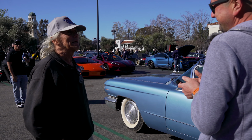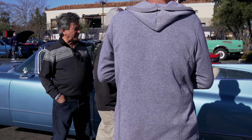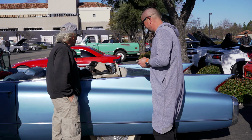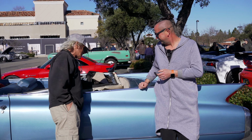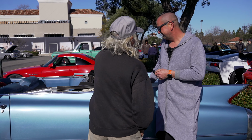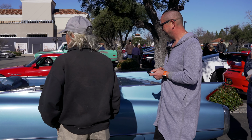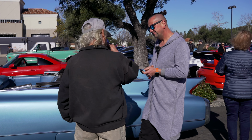What about the convertible top? Is it still working? I put this convertible top on 30 years ago. But look, you see, the convertible top is bad now. The car still needs a new convertible top, and maybe the hydraulics don't work. Other than that, mechanically it's fine. It drives okay, it stops okay, it starts good.